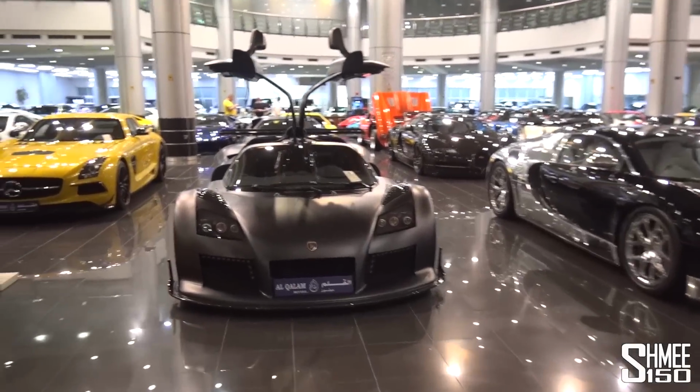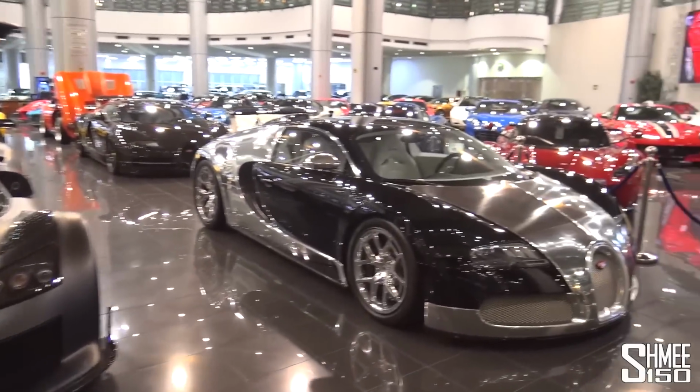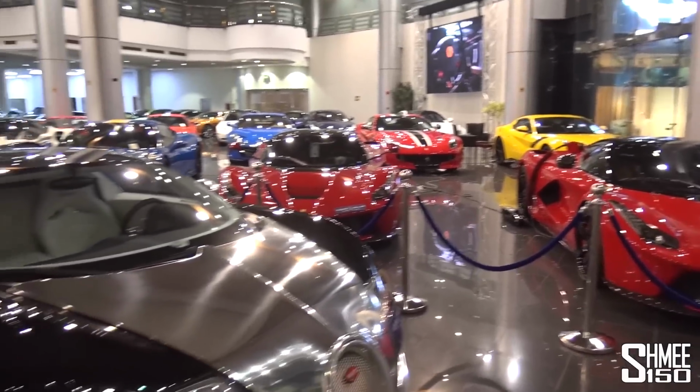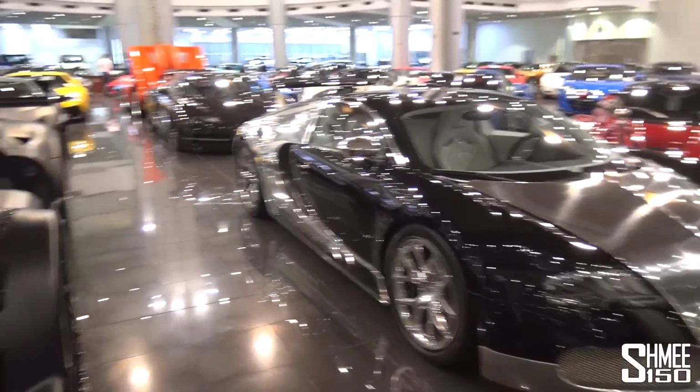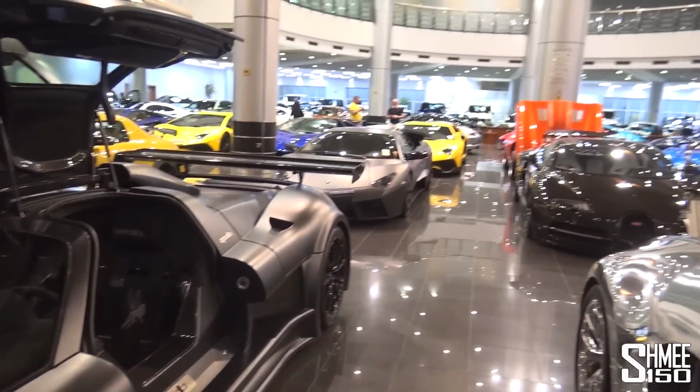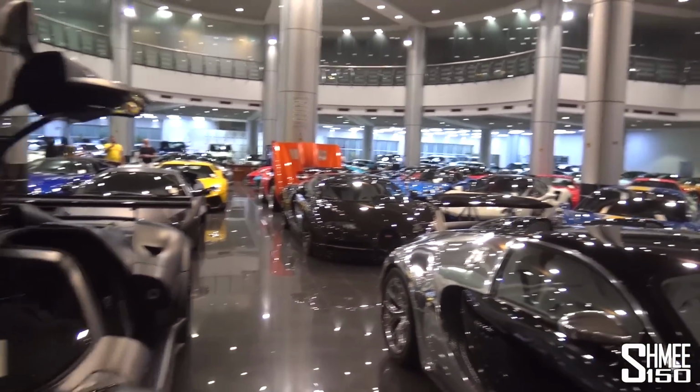Where do we even begin with the lineup here at Q Motors? Have a look over this side. 2 LaFerraris, 2 F12 TDFs, we have 2 Bugatti Veyrons, a Gumpert Apollo Super Rare. Behind that, we have a Lamborghini Reventon, and so many exceptionally rare and exclusive cars.